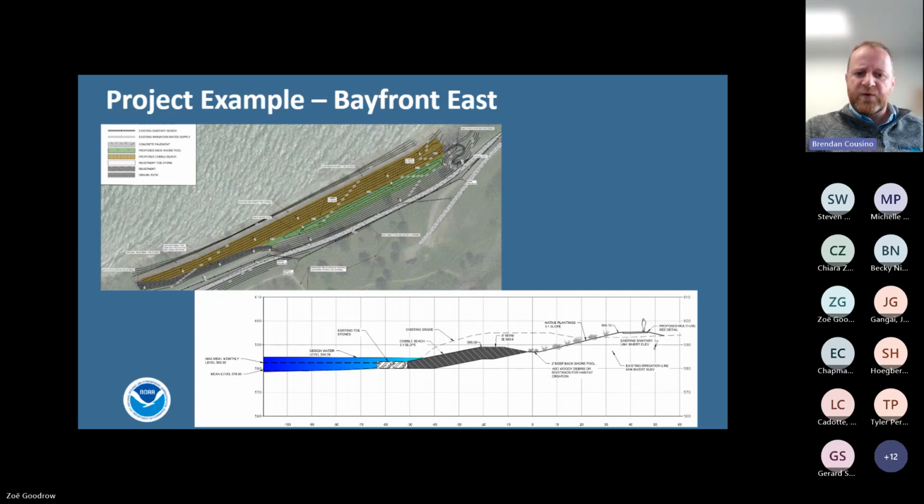You can see on the profile, the backshore pool, where we have a cobbled beach that comes up that will break any wave action and allow for waves to wash over the top of it and fill in that backshore pool during high water level events, high wave events. But for the most part, it remains a fairly protected habitat environment.